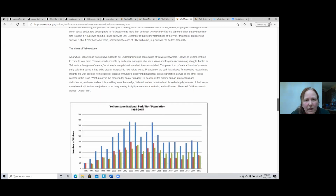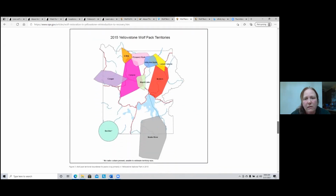And I don't think this one had any more pictures. No, but here is a map of the different Yellowstone packs. And this is from 2015, so this is 6 years old. There is some overlap with some of the packs, but that's not space that they're usually in as often, they state. And it's usually one of those things where you don't see this much overlap other than when you've got a lot of packs in a smaller space.